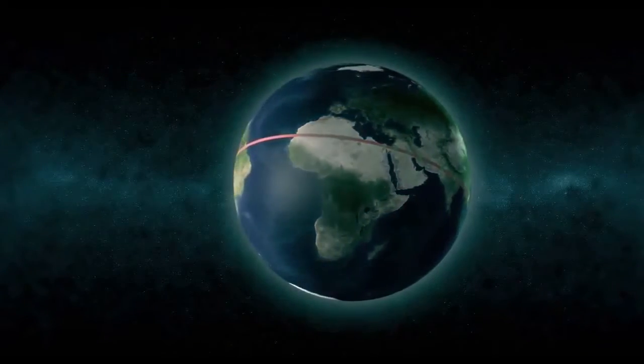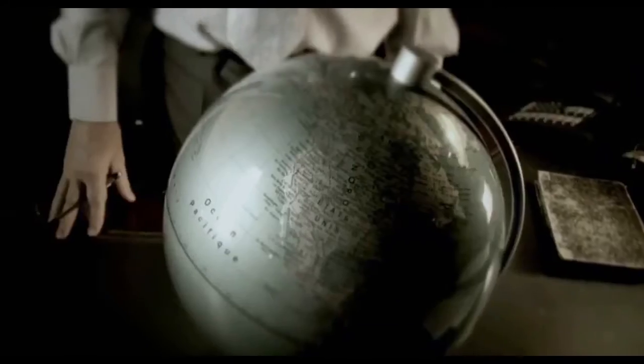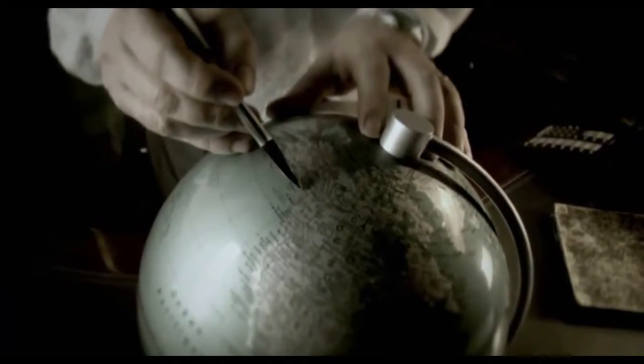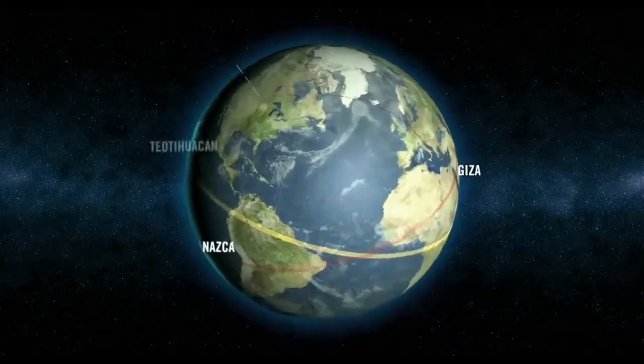There is an astonishing accuracy to this alignment. Although many of these sites date from different times, most were built on the ruins of more ancient sacred sites. At some remote point in the past, someone had built a series of sacred sites on this line, circling the globe. The circle was as long as the equator. But the mystery doesn't end there. If we take this circle as an equator, then its north pole would be located here. And the triangle formed by this point, Nazca and Giza, exactly matches the shape of the Great Pyramid.